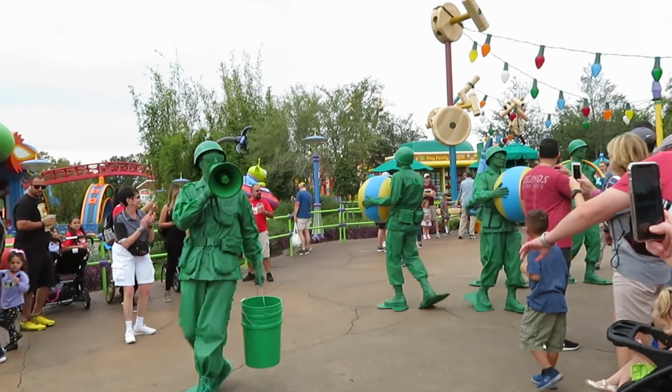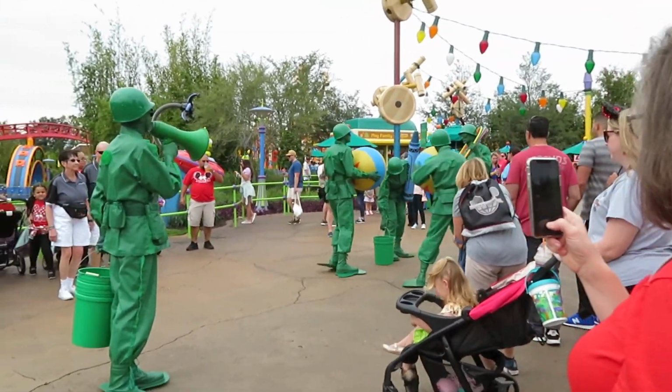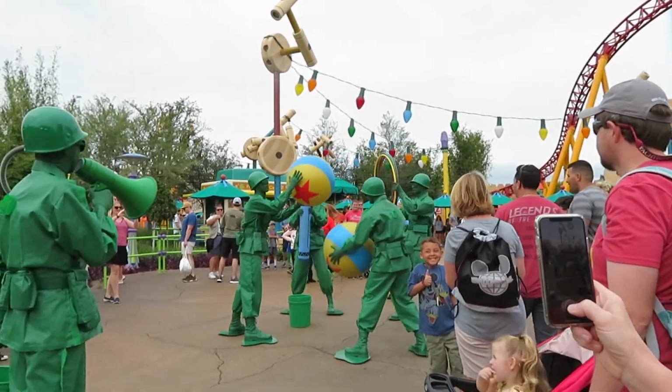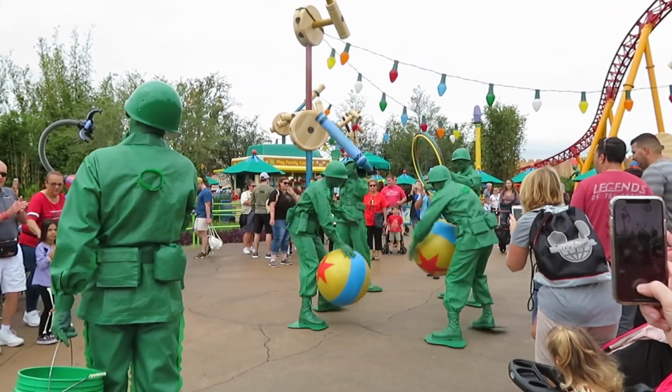You never know who you'll run into in Toy Story Land, and we were lucky enough to catch the Green Army Men Boot Camp. Well done, Green Army. Look at the precision, the technique, the skills. How about some applause for our patrol?